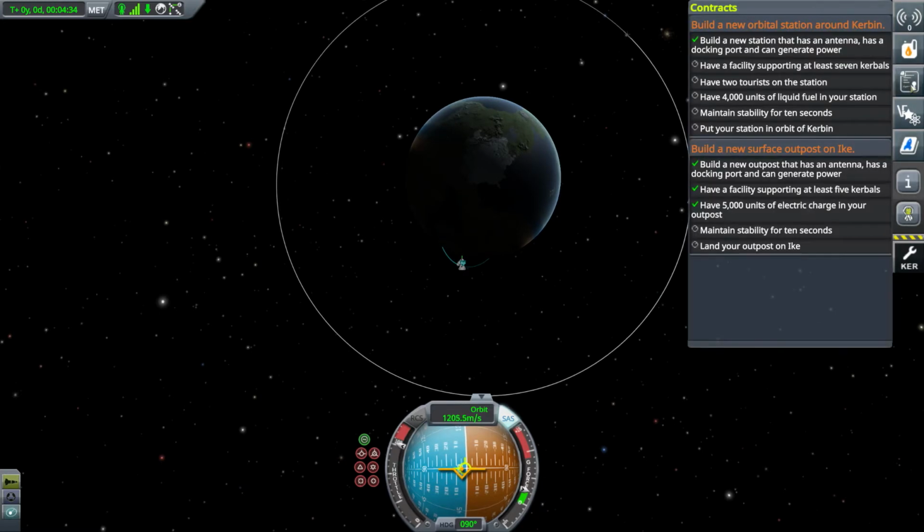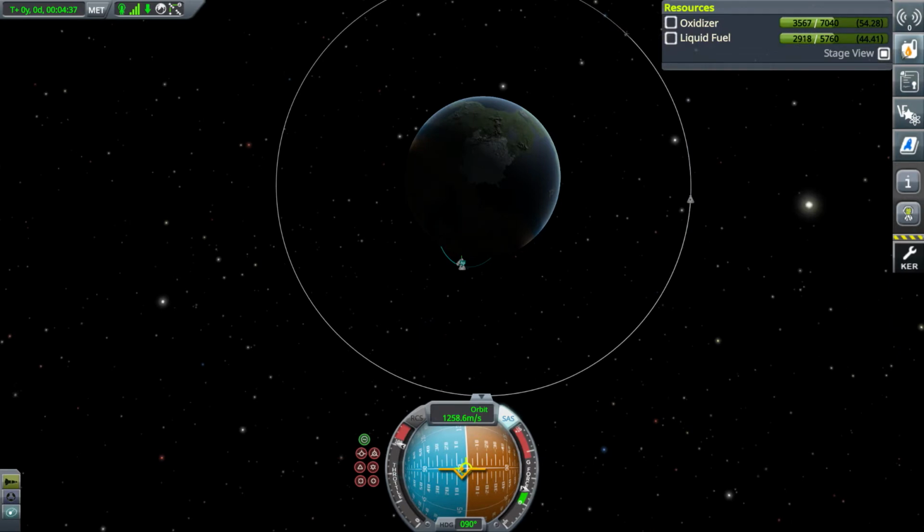Okay, well, just to clarify, everything is checking out here, which is nice. Except for the landing on Ike. Maintaining stability is a little bit tricky.